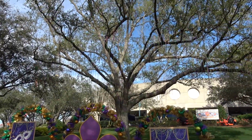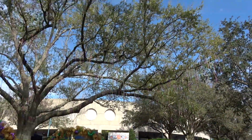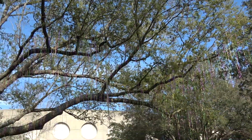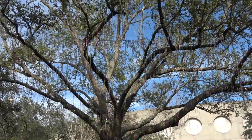No, I think I got a couple photos, but not video. I like this, the bead tree here. This one tree is covered with beads. Imagine trying to get them all off after the festival ends. I'm sure that would be fun.